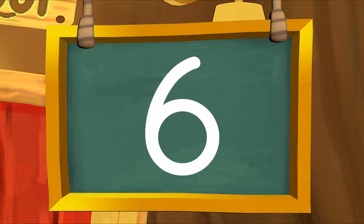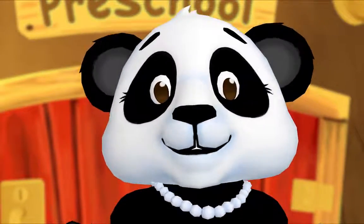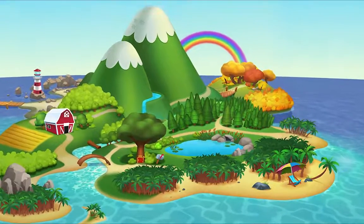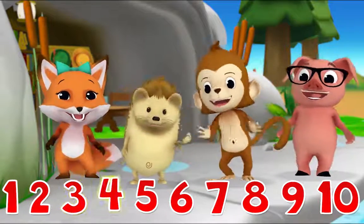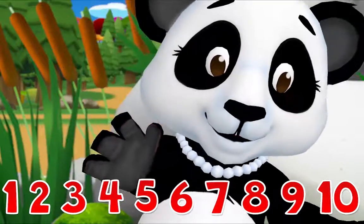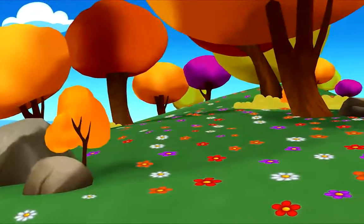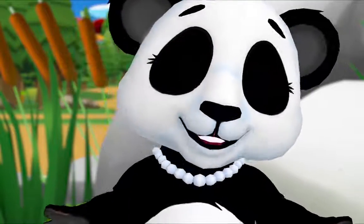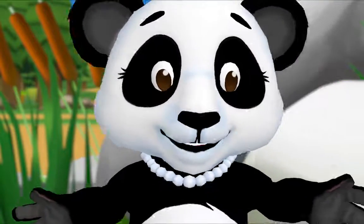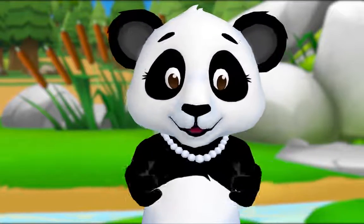Today's number is 6. Let's explore the island and count together. We're about to practice our counting together. Come on! Ba-da-ba-da-ba-ba-ba-da. Ba-da-ba-da-ba-ba-ba-ba-ba. 1, 2, 3, 4. Don't stop now, let's count some more. 5, 6, 7, 8, 9, 10. You're doing great. When we see some flowers or butterflies or stars, look for things to count.